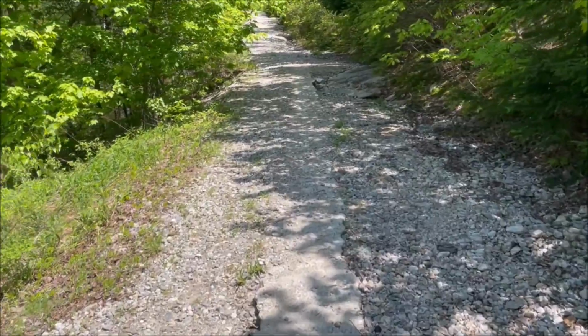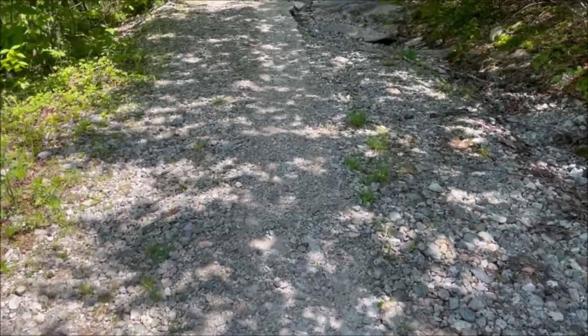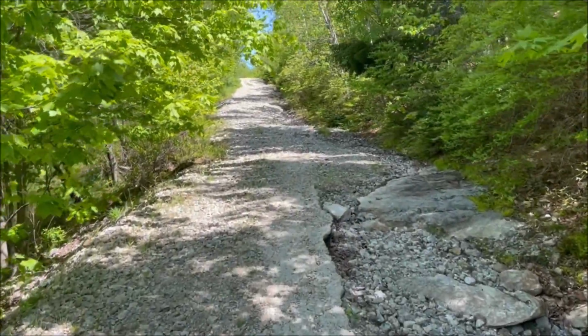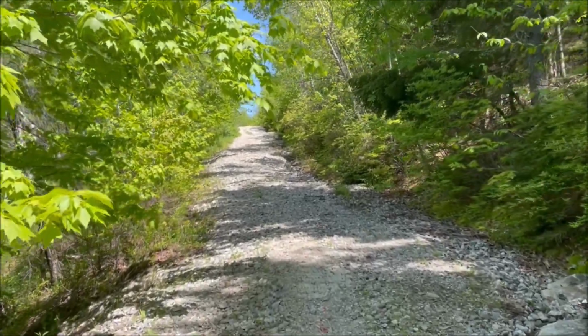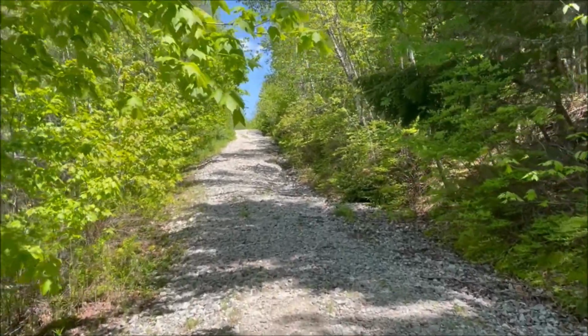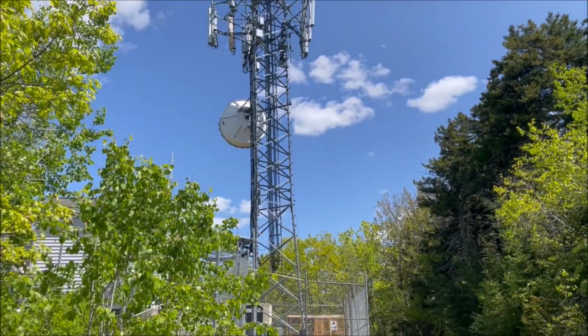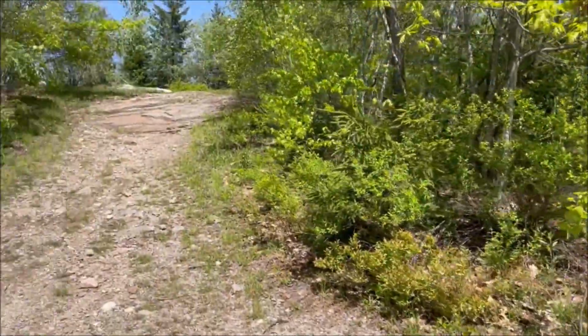The way up Temple has just been this dirt road. And you can see there's like remnants of pavement here, like it used to be a paved road. I don't know exactly what was up here, if it was like a ski mountain or what. Well, whatever it was before is now some kind of cell tower or something.